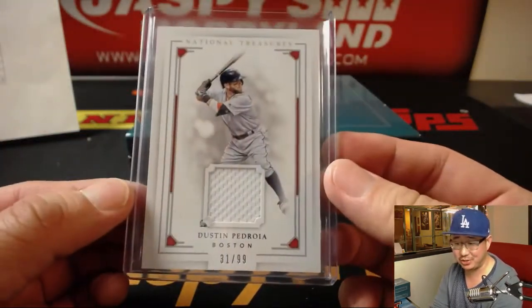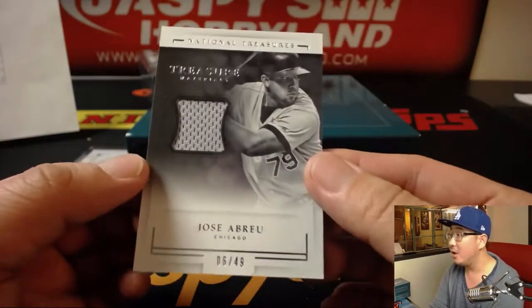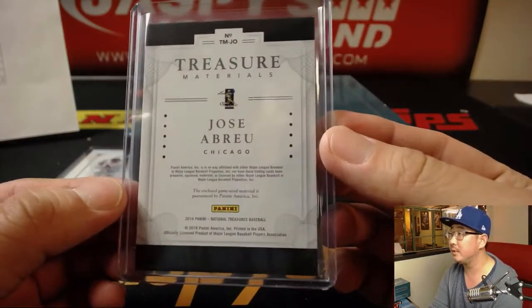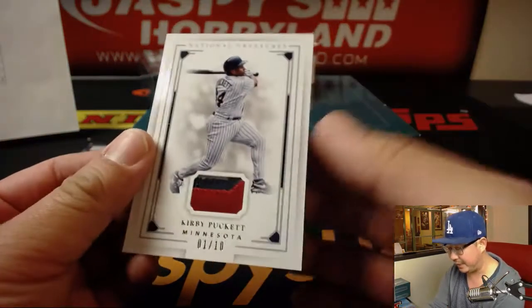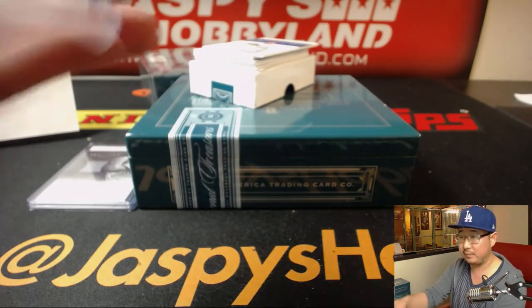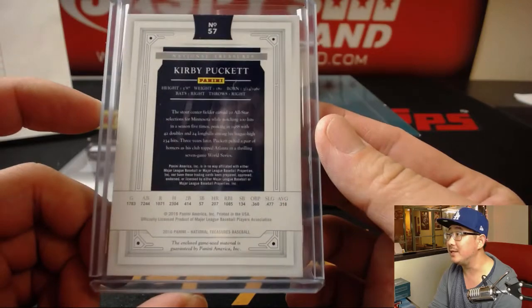There's Dustin Pedroia, laser show for Shane and the Red Sox. Todd, what's going on? The Todd father in the house. Jose Abreu, 6 out of 49, White Sox. Game used material. Wow, nice Kirby Puckett. 1 out of 10. I'll give that three colors, three color patch for the Twins, Chris Danielson. Nice, game used material.